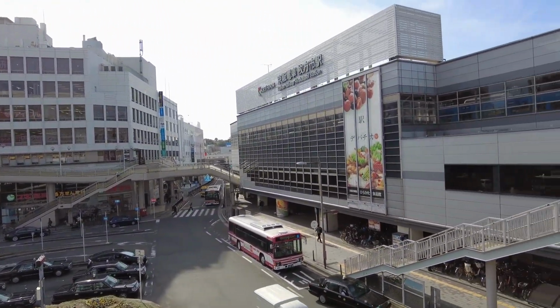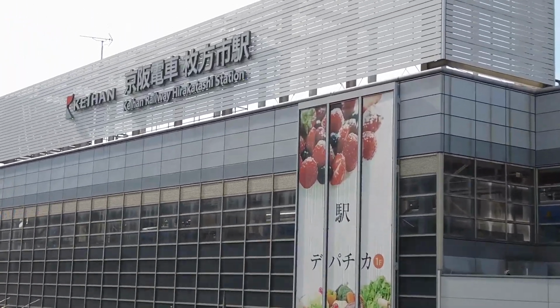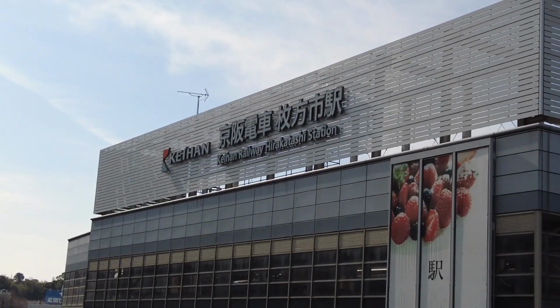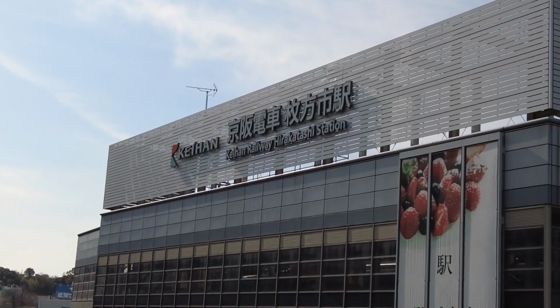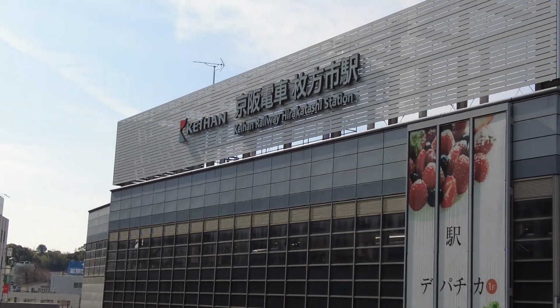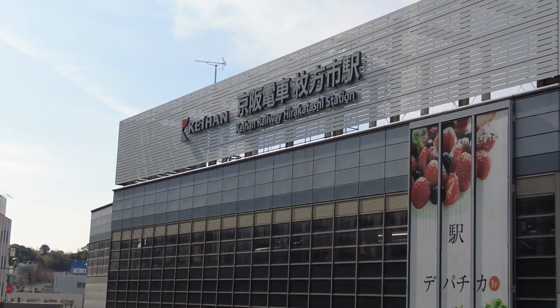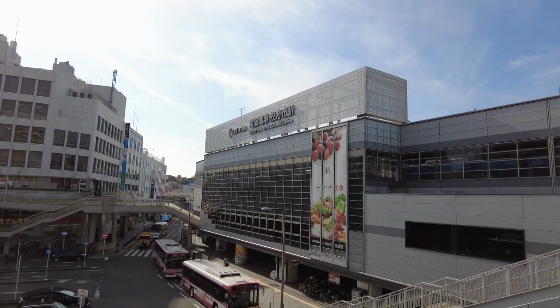And here you go. This is a pretty good view of the station as well. So that's the Keihan Railway Hirakatashi Station. So Keihan Railway is the name of the train line that runs through Hirakata. And it runs from Kyoto down to Osaka on this side of the Yodogawa, on the Yodo River.